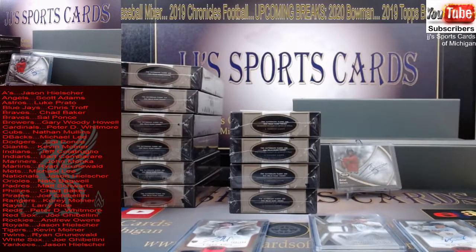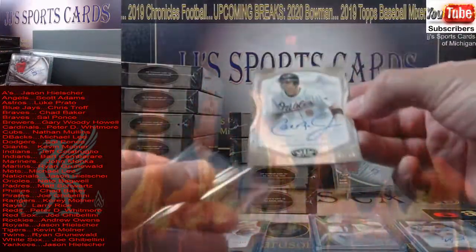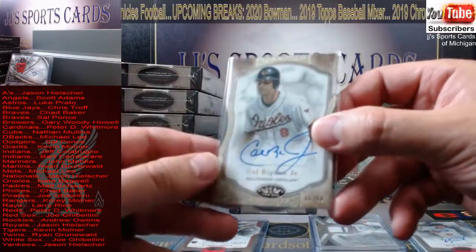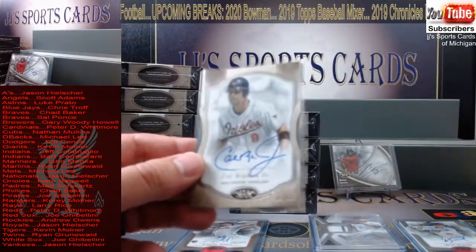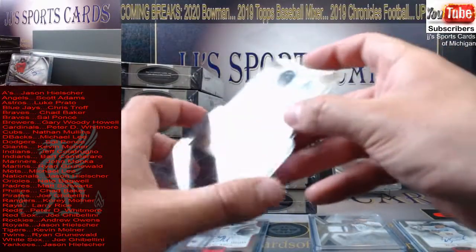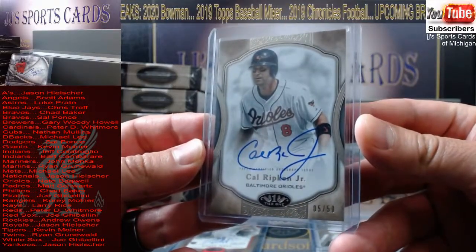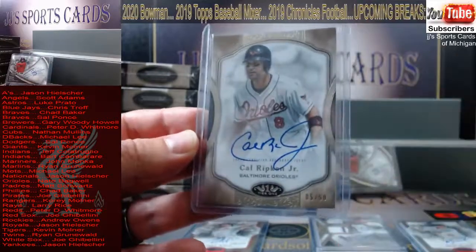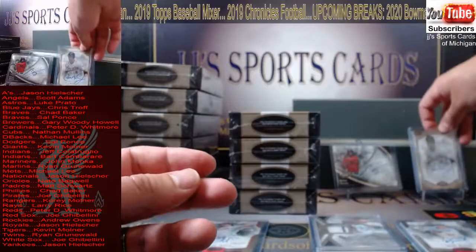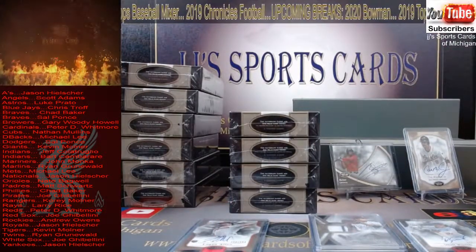And our next one up, this is a nice one. This is 5 of 50 Cal Ripken Jr. going to the Baltimore Orioles. Baltimore Orioles goes to Nate Bagwell. Nice, beautiful Cal Ripken Jr. That's a nice hit right there. Cal Ripken, Nate Bagwell, congratulations. That is beautiful right there. Beautiful, beautiful card. Cal Ripken, that's what we like.